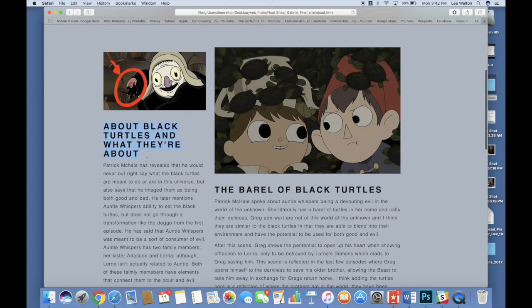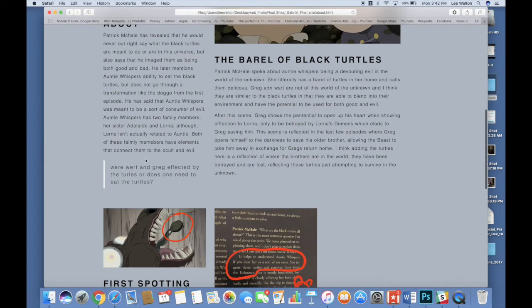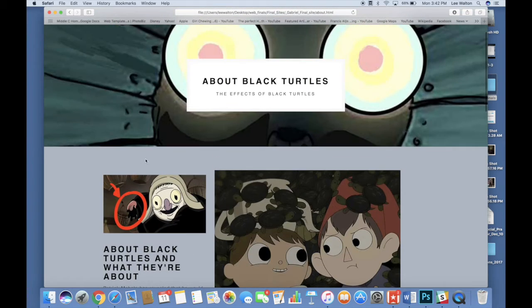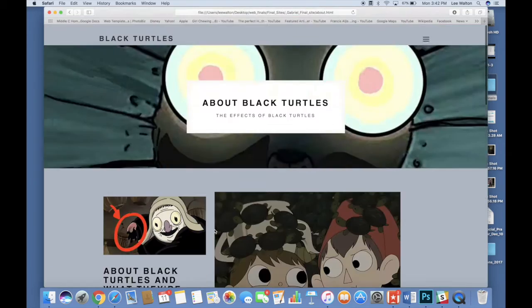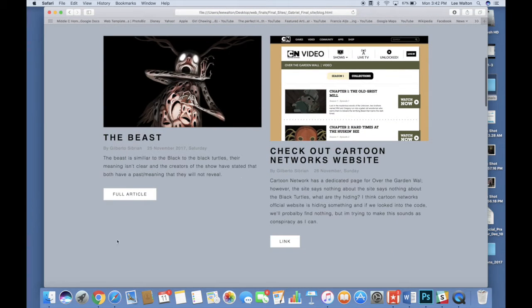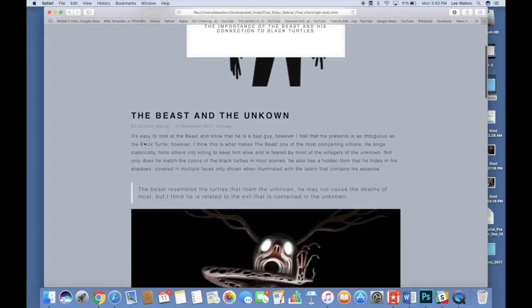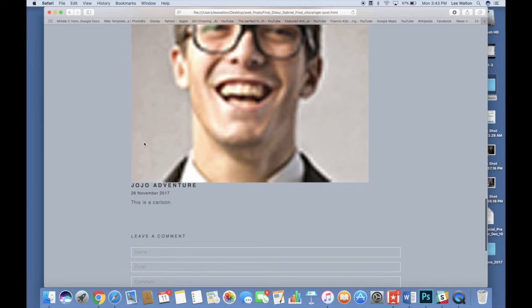The black text on it is very legible. I know earlier sites we were really working on legibility with our font and our backgrounds, and this definitely is so easy to read. I mean, I could read this all day visually. The blog, latest news and articles, that's really smart. Takes you to these full articles. You know, I mean, nice work.